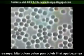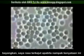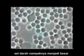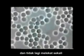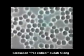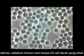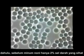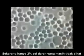I don't think you have to be an expert to see that there's a major difference. Imagine my surprise when I saw this. The platelets are considerably larger, they have the proper size and shape, as well as not being stuck together, and the free radical damage seems to be gone. Previously, there were only 2% of all platelets that were healthy before drinking noni juice, and there are about 2% that are not perfectly healthy after drinking noni juice for 3 weeks.